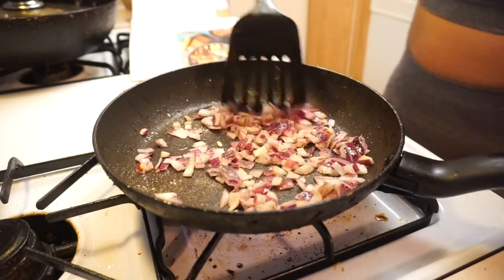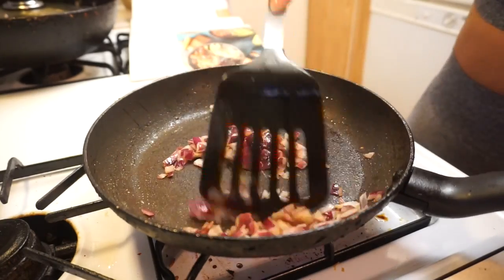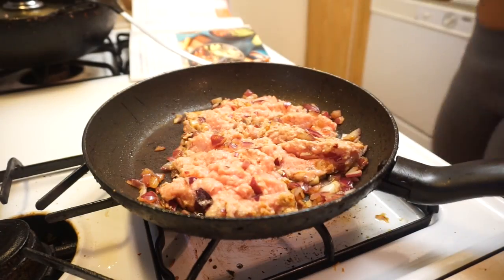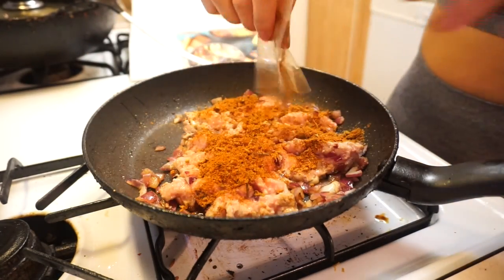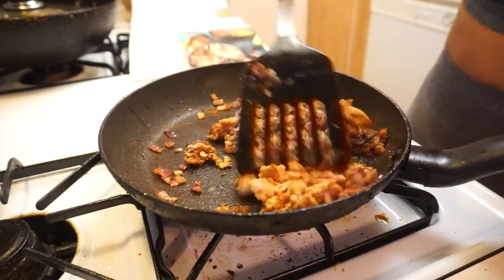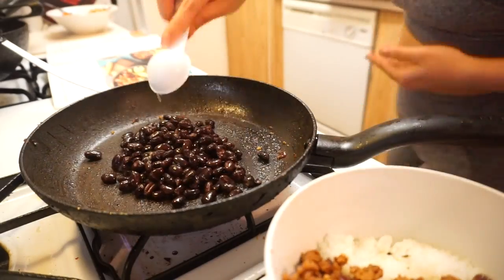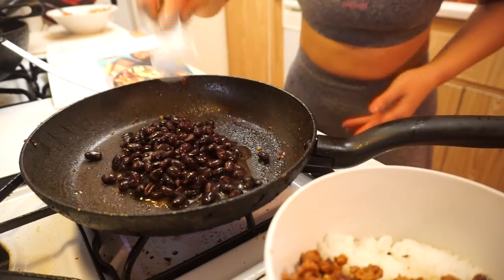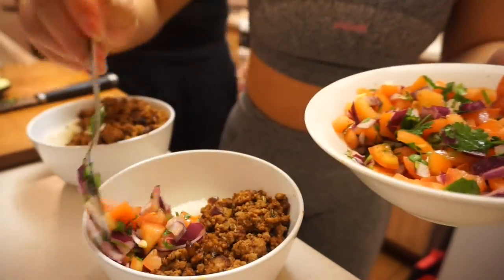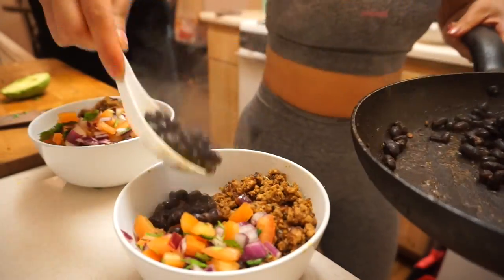So we're gonna stir fry the red onions, add some salt and pepper and mix it up. And then you wanna add the ground turkey and the taco seasoning, and then add some more salt and pepper, and then just let that cook for 5 to 7 minutes until the turkey is browned and cooked. Alright, so next we are going to work on the beans, just adding 2 tablespoons of water onto there, and then voila, you're all done. You're just gonna want to put everything together into the bowl.